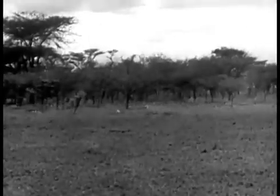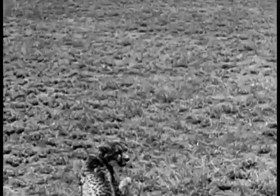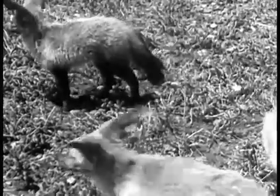But it is very hard to get close enough to photograph them. Any unusual noise sets them off, and the jungle is full of sounds of every description. A cheetah slinks off, uttering his odd bird-like call. Unusual and rare baby bat-eared foxes run for their dugouts, where they huddle close together and cry plaintively in fear for their lives.